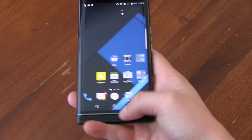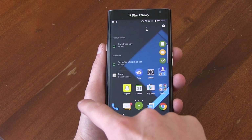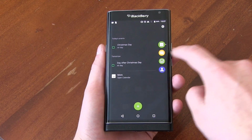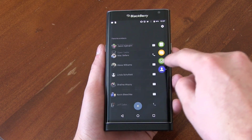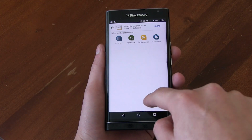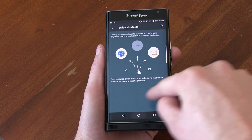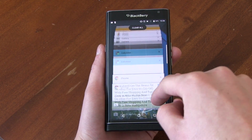Now, I really wanted to use this device as my daily driver. However, I can't because of its poor battery life, and also the software that it came with is very buggy. BlackBerry needs to do a lot of work in future software updates. Hopefully when it gets Marshmallow, which I'll keep you guys updated on, it does get fixed, because I would love to use this as my daily driver, but like I said, I can't at the moment.